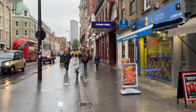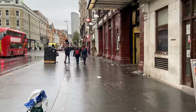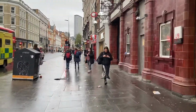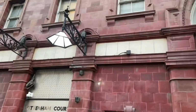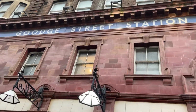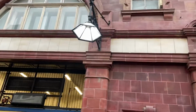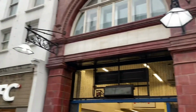But what I'm going to show you just now is a little bit of detail on the Tottenham Court Road, one of the main arteries in and out of London. And here you've got Goodge Street Station, which has got some nice detail there. Show you that old-fashioned sign there. And yeah, I do like these Art Deco style lights there.